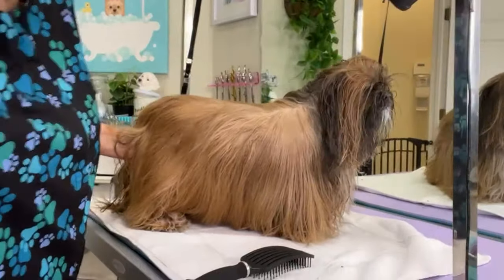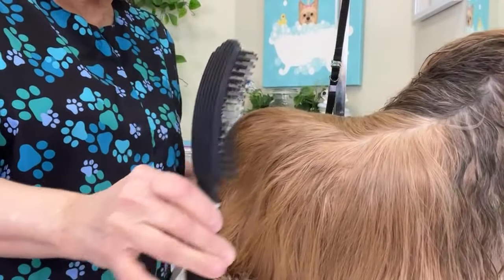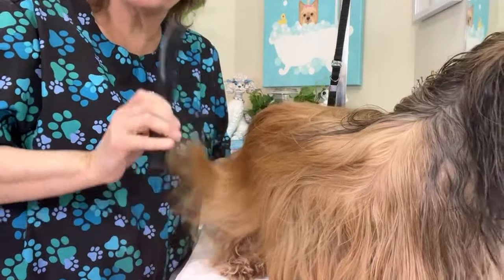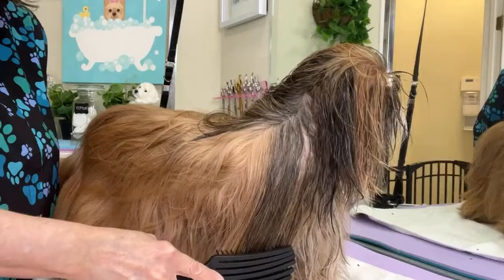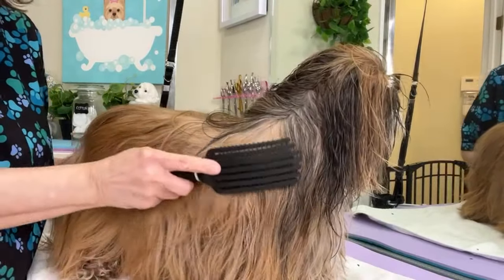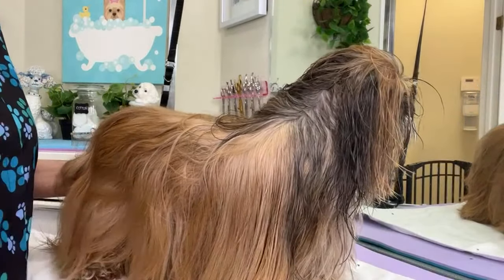About this brush, it hugs the dog. See the shape of the brush? When I'm going around through here, it's literally hugging her body. When I go over the shoulder, it's hugging down the front of the dog. So it's getting her chest and her shoulder all at the same time. It's just literally hugging the dog. It's really cool.